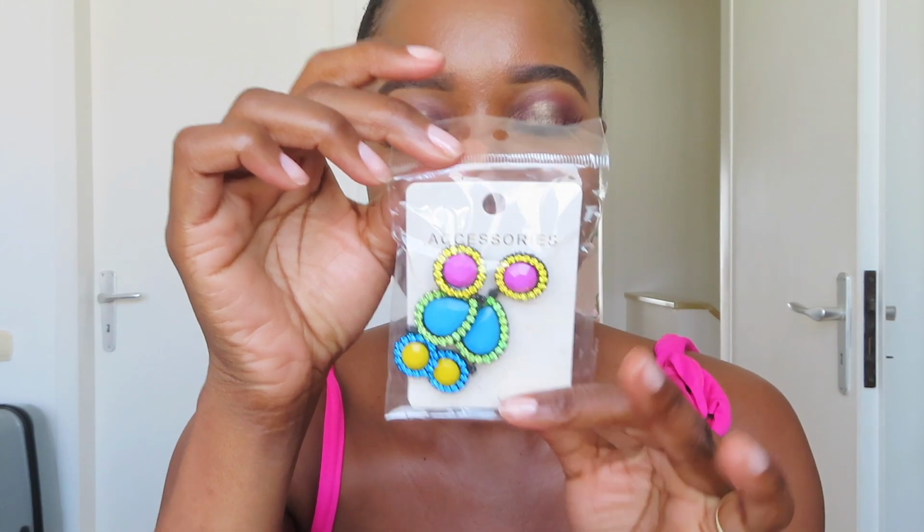Last but not least, these are my absolute favorite, you guys. I love these so much. I cannot wait to wear them. I'll be rocking these as soon as it hits spring, summer, because the colors are going to come through. So these are what they look like. I love them. I love the pink and the blue and the green.